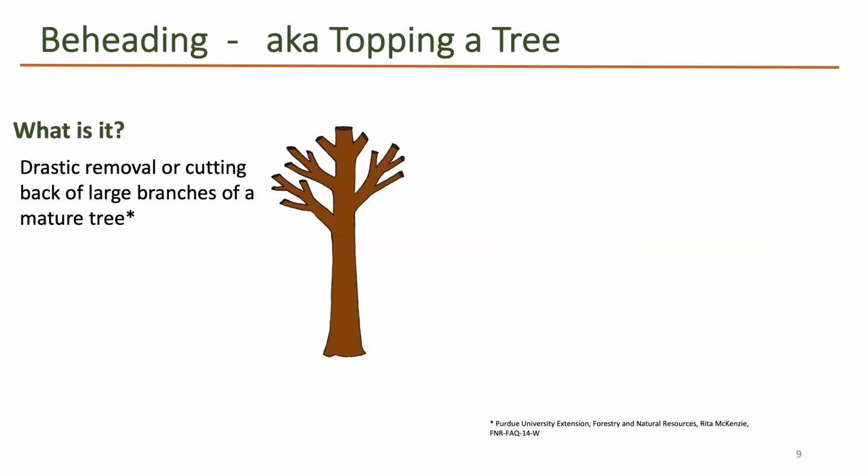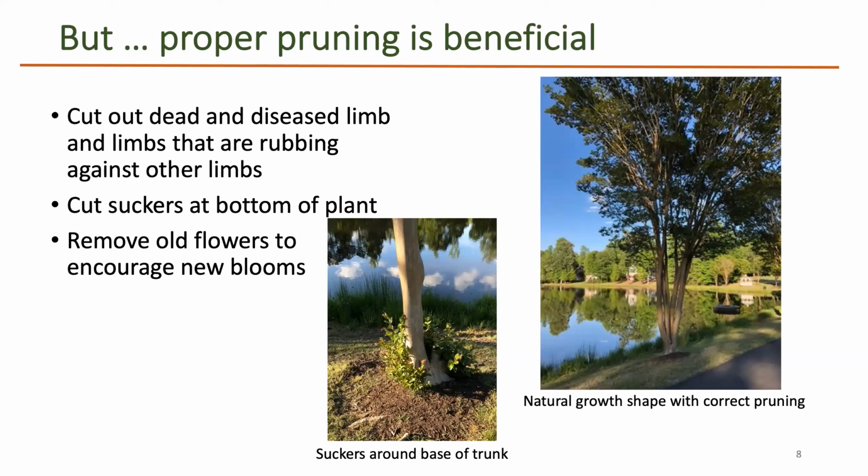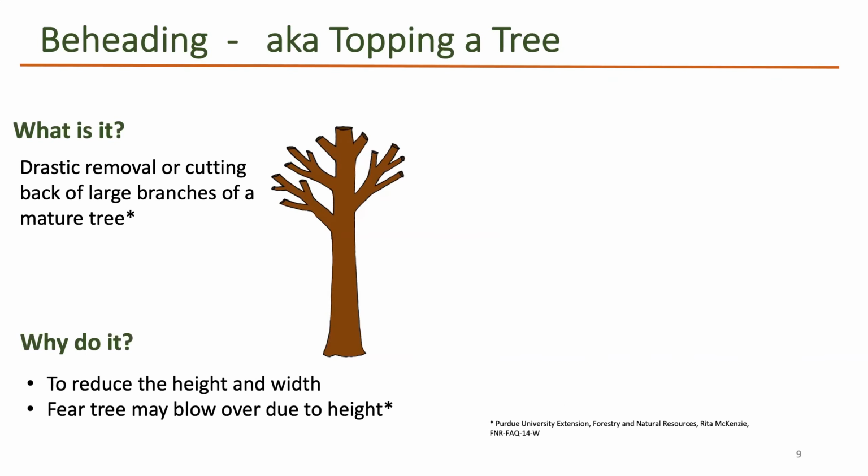Okay. This crime isn't as common as crepe murder, but it is something that you do frequently see, particularly once you start looking for it. Topping a tree. Now, the official definition is drastic removal or cutting back of large branches of a mature tree. Sometimes you do see them where someone has gone in and just really cut all the major branches off of a tree, looking like they're trying to just amputate the tree. And they do it to reduce the height and size. They're afraid the tree may fall over perhaps, and maybe that's why they're trying to reduce it.